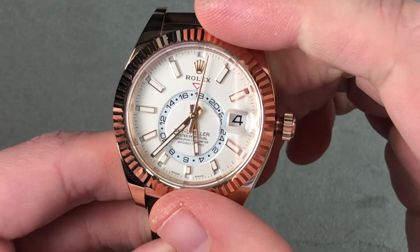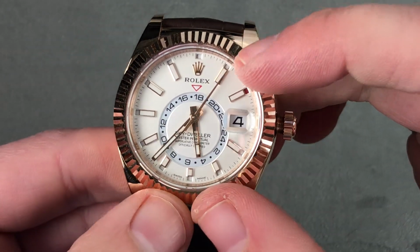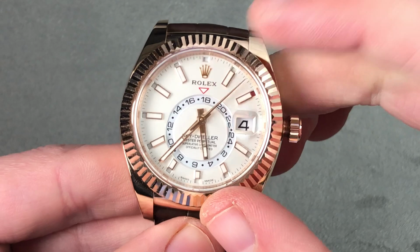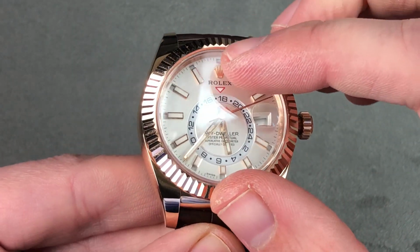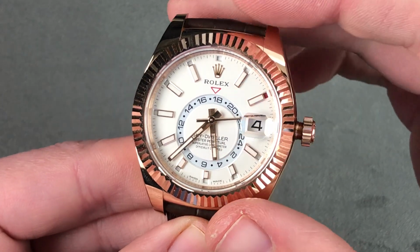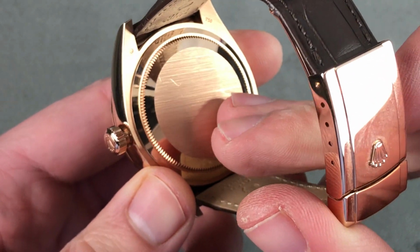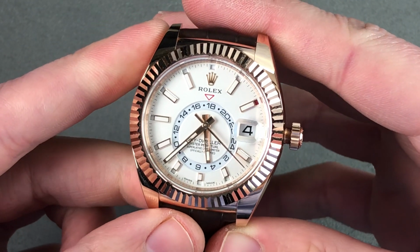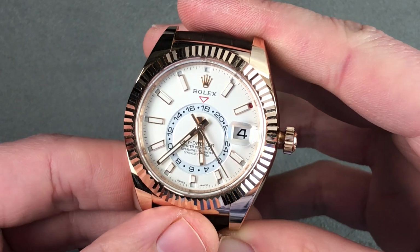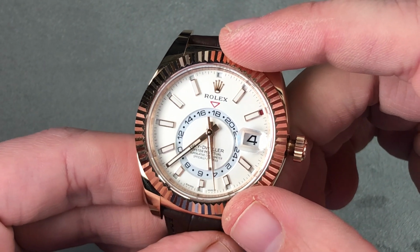Rose gold applique indices, fully lumed, a handsome silver white satin lightly frosted dial with a lovely red triangular index indicating the current time on the 24-hour dial. You have rose gold hands skeletonized at center, and inside the case, Rolex's most complicated movement, caliber 9001, 40 jewels, automatic winding, 70-hour power reserve, 4 hertz beat rate, that is 8 beats per second. It features the Quickset bidirectional annual calendar, GMT, hacking seconds.